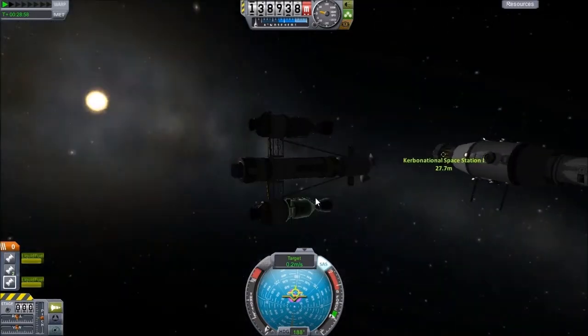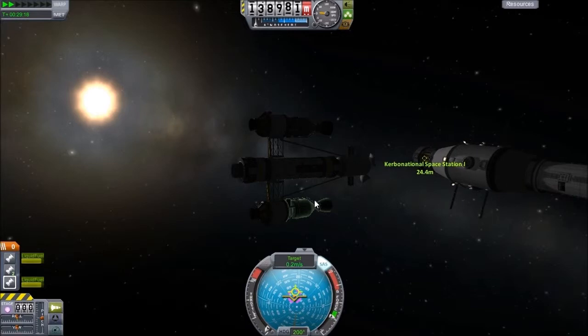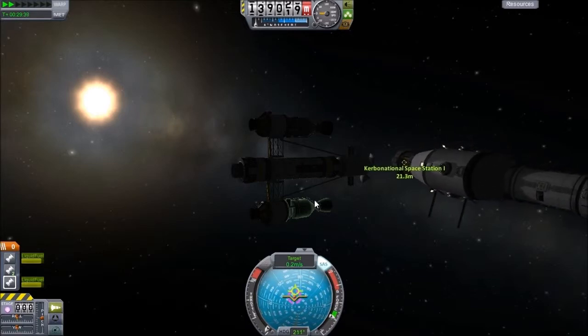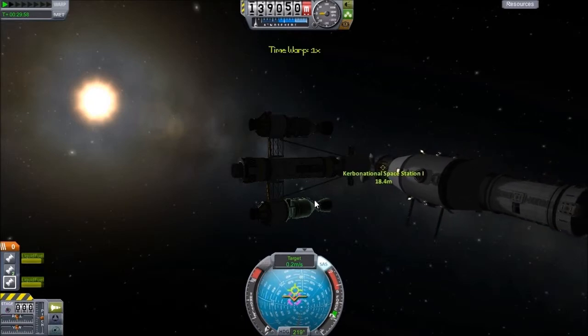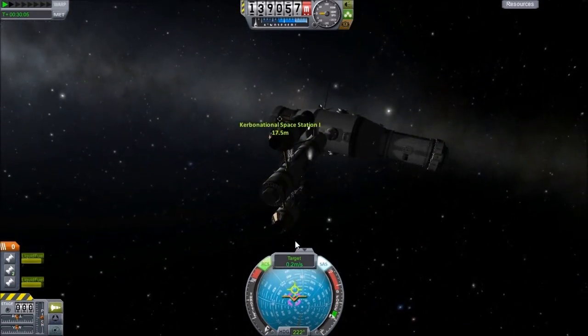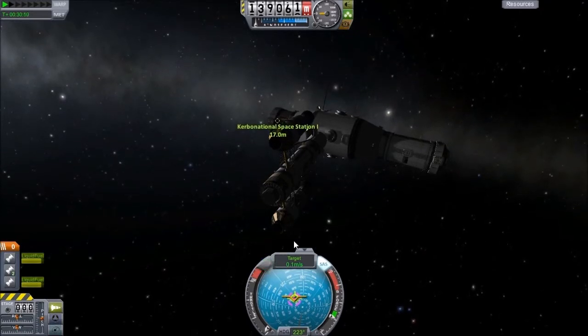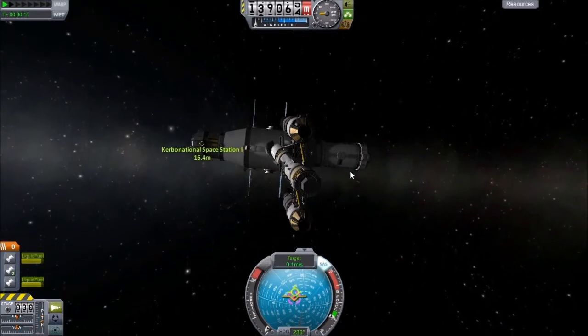Okay, this is painfully slow. And we'll fast forward just a hair. Not too much where the Kraken gets us, but just a little bit. Just a little bit indeed. So let's slow down now. And point, let's do that. Turn off RCS again. And we should be coming in pretty much right on the dot.